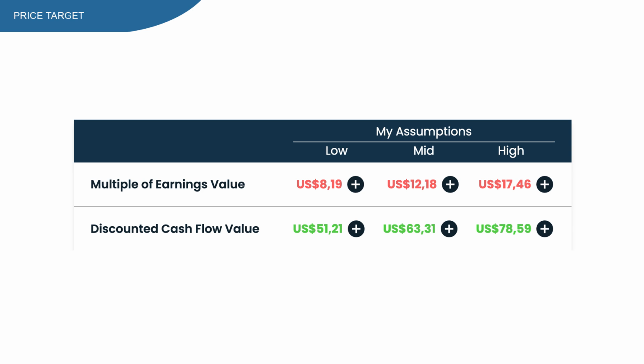And since the company is facing some issues with the recent earnings numbers, I'm not focusing on the multiple earnings value here, since I expect this number to recover in the upcoming quarters. We have a low price target of $51, we have a mid price target of $63, and we have a high price target of $78. And to me, the mid price target is the most justified here, meaning the stock is undervalued based on these numbers. So what do you think is the most justified price target here? Let me know in the comments down below.